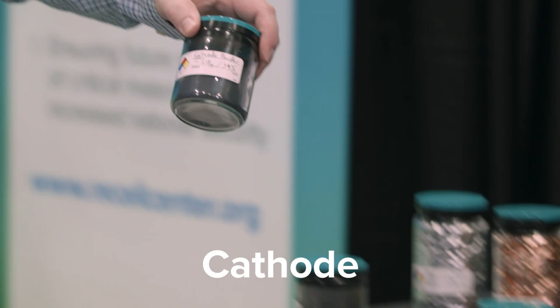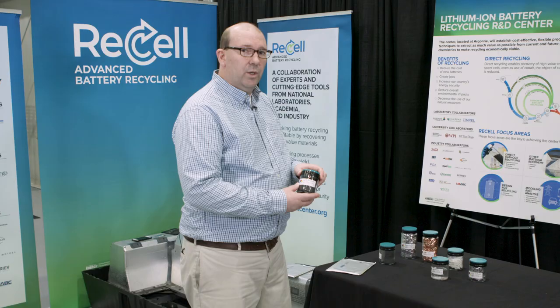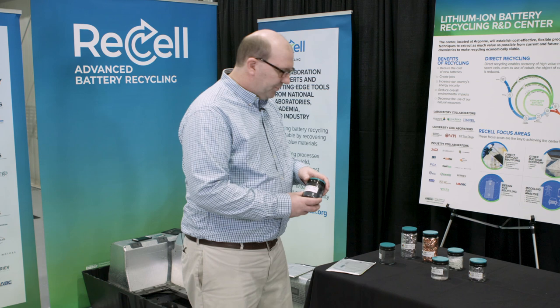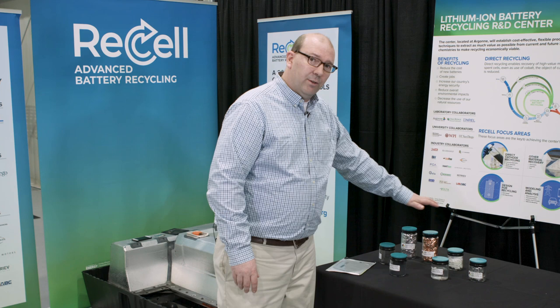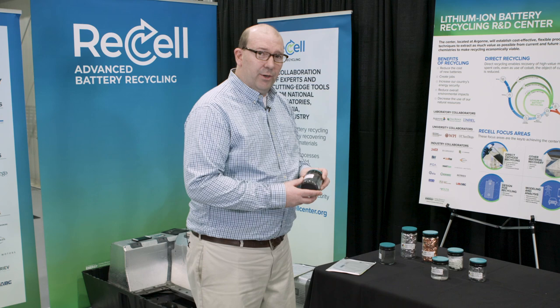In fact, this is the material that all the recyclers now really target. There's cobalt in here and nickel. A lot of metals worth quite a bit of money. The thing is, with ReCell, we're going to target all of these materials. And not only that, we're going to try and recover this cathode material in a more profitable way.